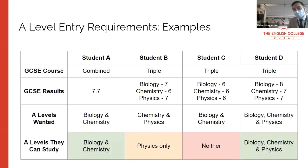So I've got some examples here to hopefully put that into more of a visual image. If we look at student A, they studied combined science, they got a 7-7, and they want to study biology and chemistry. Because they got that grade 7, they're allowed to study biology and chemistry at A-level. We then look at student B, they did triple science, they got a 7 in biology, a 6 in chemistry, and a 7 in physics. Now that student wants to study chemistry and physics at A-level, but because they didn't get the 7 in chemistry, they're not allowed to study it. They would only be allowed onto A-level physics.